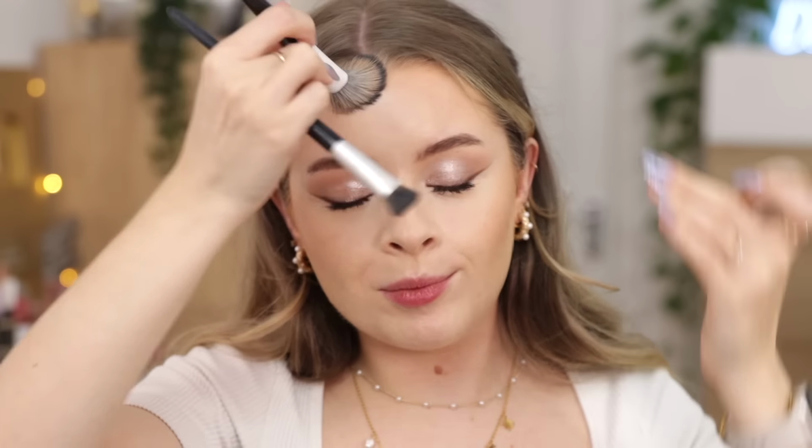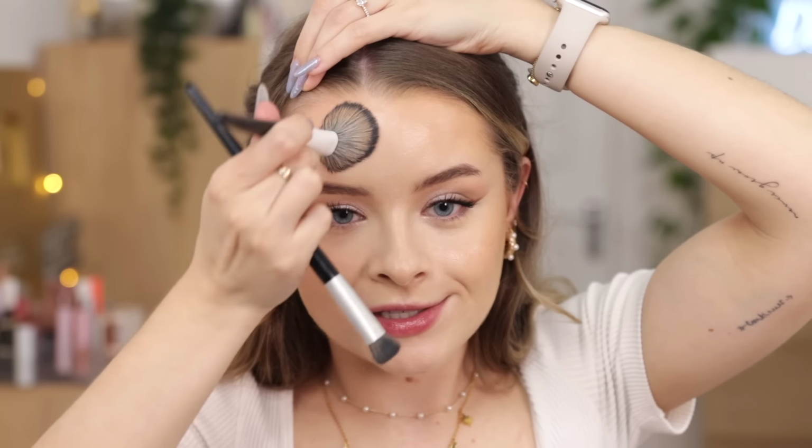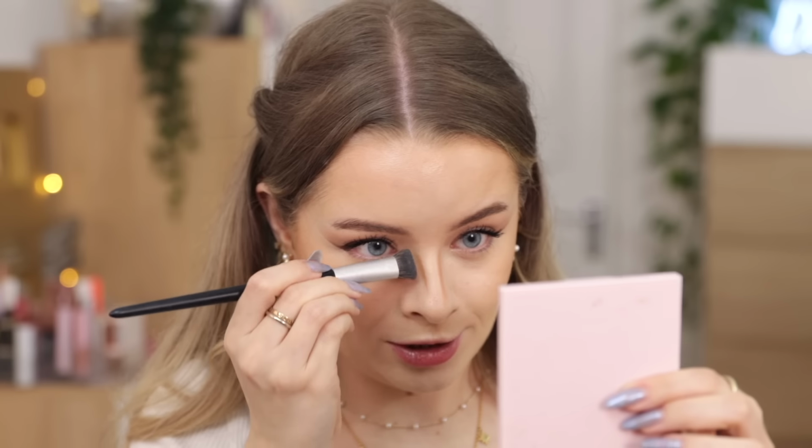A little bit on the temples of my forehead. Make sure that you blend it into your hairline a little bit so that it doesn't look too separated. But again, can you see how I've used a small amount of that? That will do, because I'm going to go in with powder bronzer as well, but I just want to set down the base. And then I'm also using this on my nose because I like to contour my nose. You don't have to do that at all. Oh, that was too much.